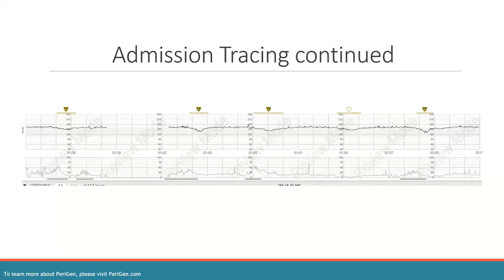I see orders for labor and continuous fetal monitoring, and orders to call the physician if the pattern does not improve within the hour. So again, trying to follow the Clark, category 2. And then on the next tracing.